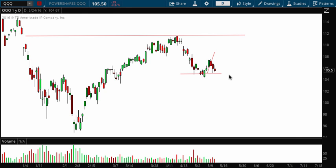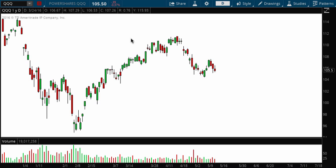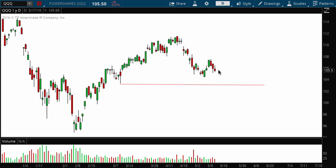So I'm going to erase all lines here. Right there, erase, and redraw a new support level down here from this low. I think that the Nasdaq is going to pull back and go right to that low. Whether or not it bounces, we'll have to see. But if you'd like to take a snapshot or a screenshot right now, go right ahead. And then from there, you can reference that next week as we continue to look at the markets.